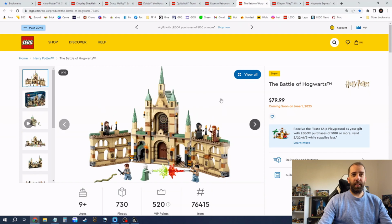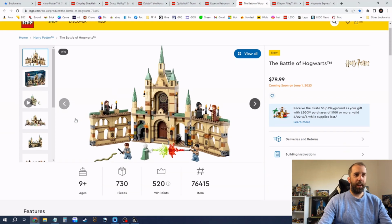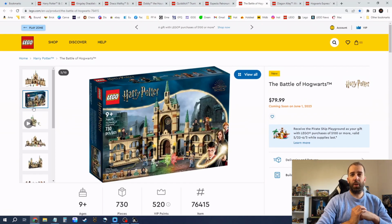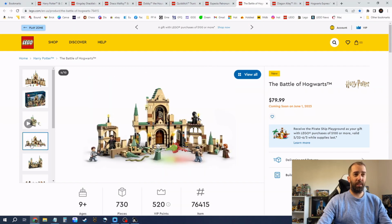Moving on, we have the Battle of Hogwarts set. This set costs £75, $80, €85. And in this set you get 730 pieces. This is a really cool looking set. It's another modular that you can add on to your Chamber of Secrets Hogwarts castle. It's probably not a day one set for me. I've still got all my other modular castle sets to build yet, so it's not an immediate set I need to buy. But it does look good.